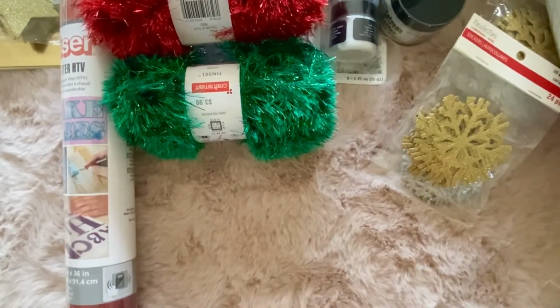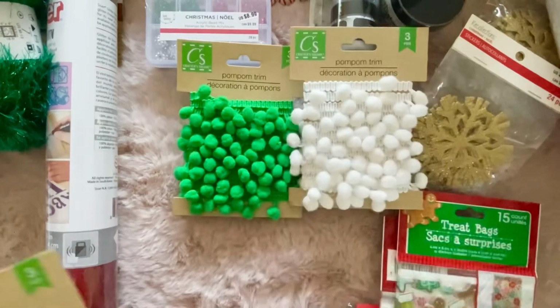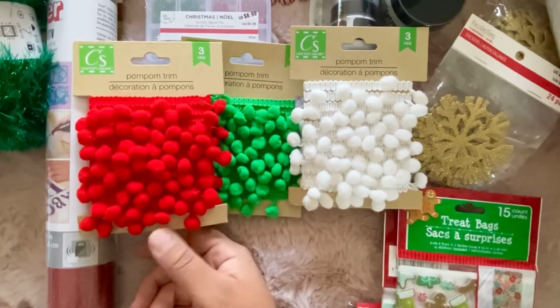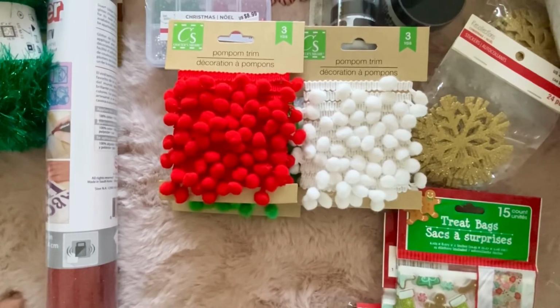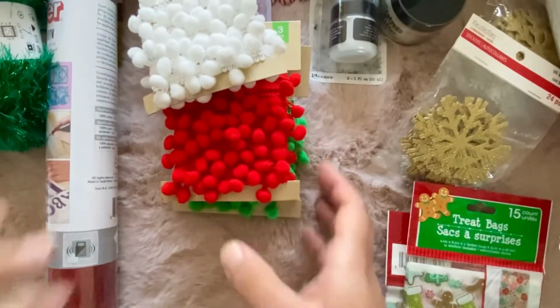And then I just have a couple things from Dollar Tree and Hobby Lobby. So at Dollar Tree, I finally found the pom-pom trims. I thought they were so cool when I saw some of the ladies haul them. So I was like, maybe I'll find them. I went to look for some gingerbread bags that me and my friend Elena are looking for. But I didn't find them, and I found some other ones. But I scored these there.